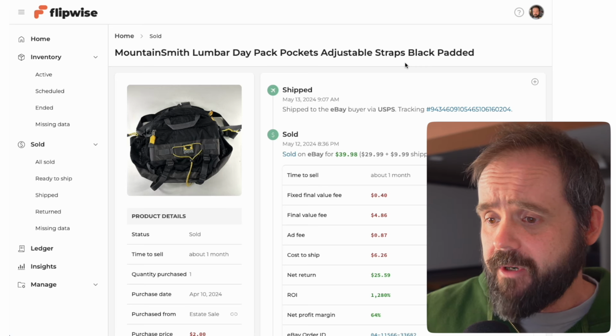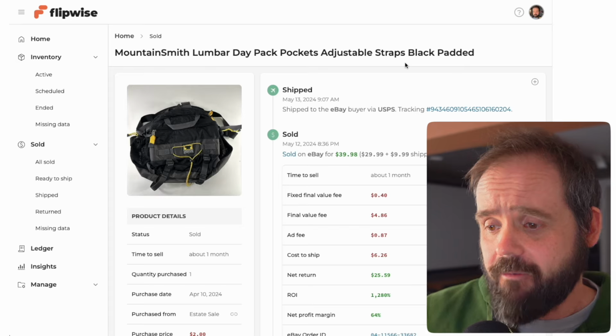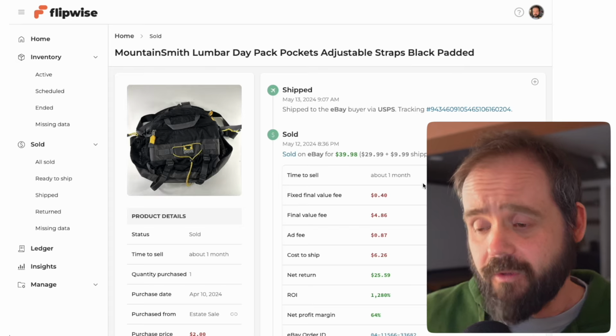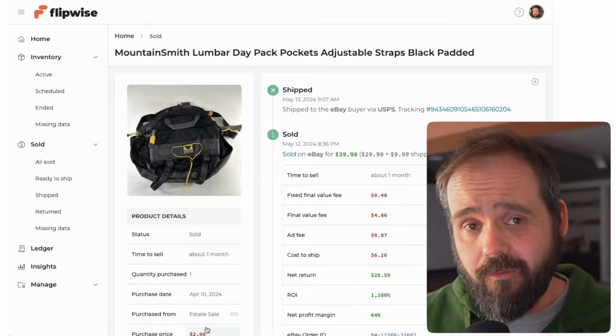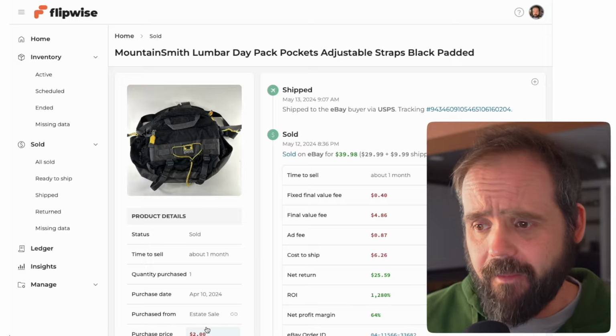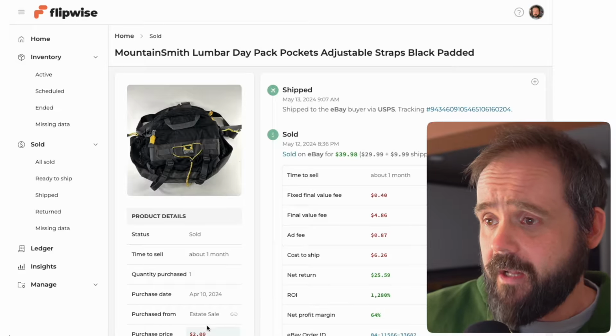Did I say Mountain Hardware earlier? I always get this brand mixed up with Mountain Hardware. Anyway, Mountainsmith Lumbar Day Pack. This thing sold for $39.98. Took about a month to sell. Net return of $25.59, over 1,200% ROI because that purchase price was so low. This estate sale was just super good. I think I have another Mountainsmith bag coming up here in the top 10 list as well. But yeah, this one made some pretty good money at $25.59.